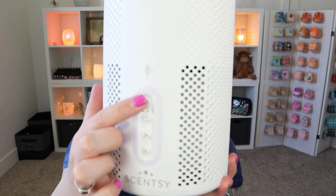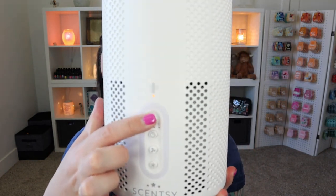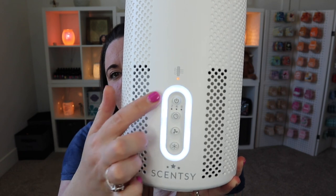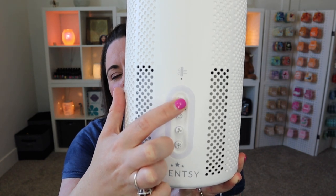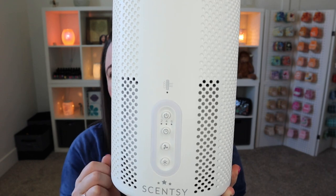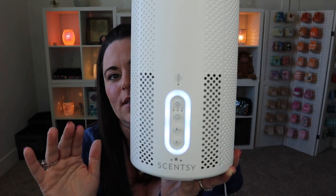So unplug it. We already unplugged it when we were changing our filter and we wiped it all out, right? And so plug it back in, turn on your system. And then once it's on, press and hold that button. Boom. Now the entire unit is off and that little indicator light has been reset. So now you can then turn it on and you can use it.